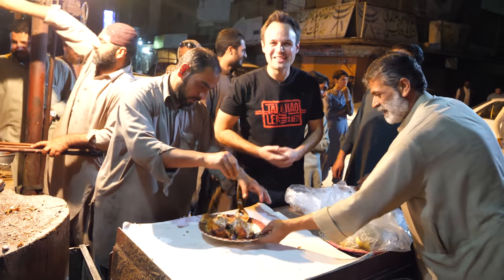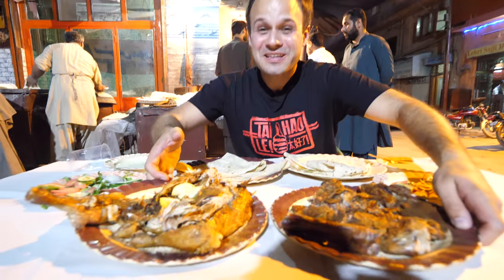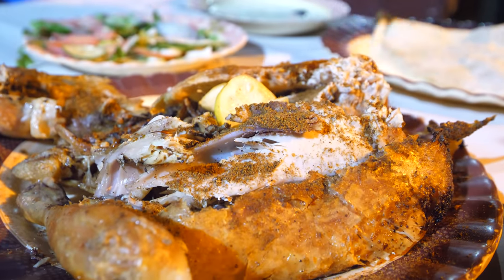Amazing. And we're just covering it in that masala. This is it. And we're going to go try it out. And here we are, guys. The ultimate chicken meat mutton paradise of Balochistan. You can actually smell the citrus from lemon and that garam masala. It also has a light citrus aroma to it too.